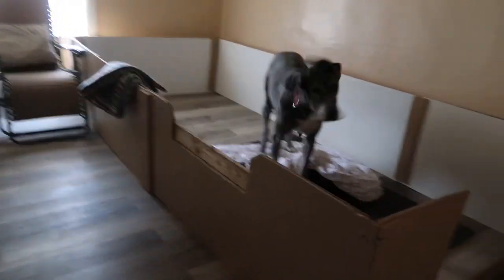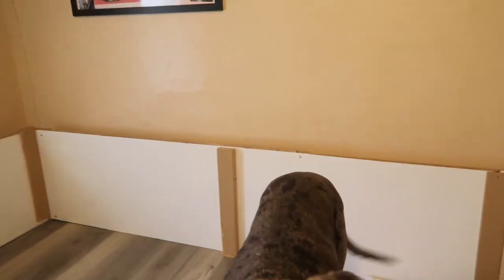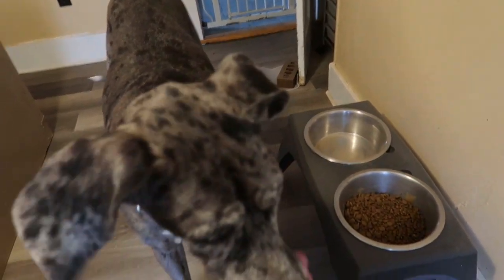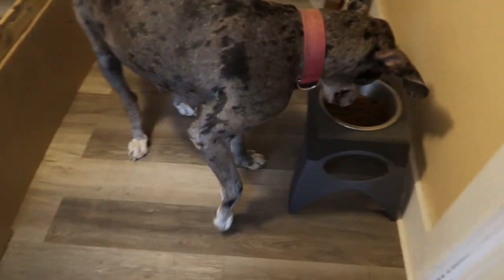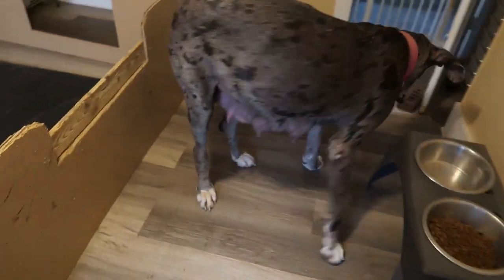I know. So I just put her in here for the first time. She knows what it's all about. Here's your food that you didn't eat for breakfast. I told Dad you didn't like it. He didn't listen. Oh, yep, I don't want you. I know you need water.